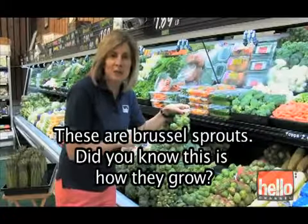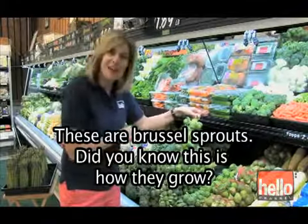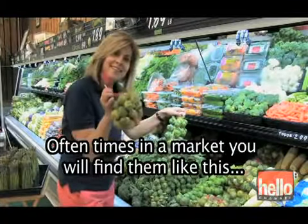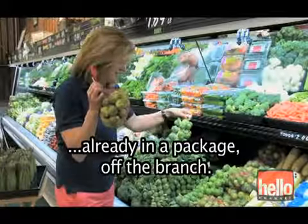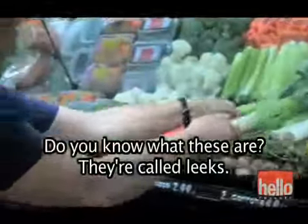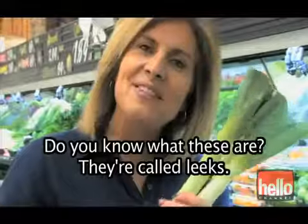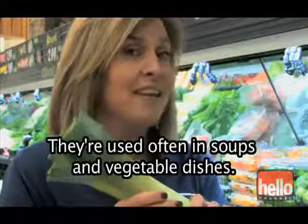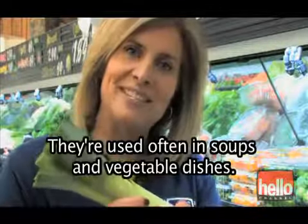These are Brussels sprouts. Did you know this is how they grow? Oftentimes in a market, you'll find them like this, already in a package, off the branch. Do you know what these are? They're called leeks. They're used often in soups and vegetable dishes.